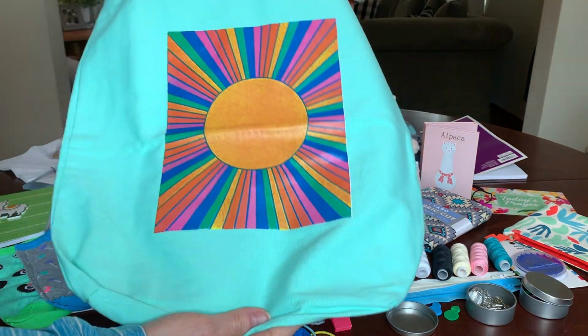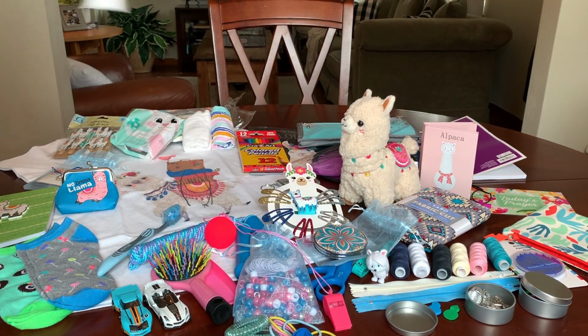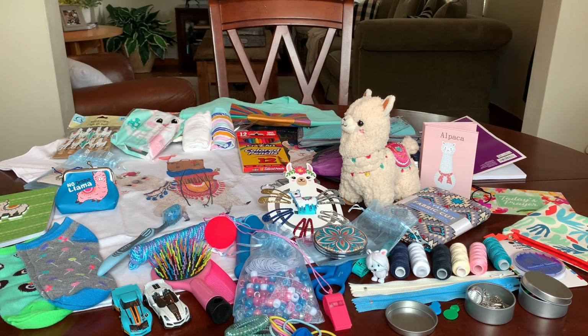nice heavy-duty canvas tote. I had a backpack picked out for this shoebox, but it wouldn't fit, so I thought these colors were great for this shoebox and that it would work well. So that is everything in the Alpaca Shoebox for a 10 to 14-year-old girl.